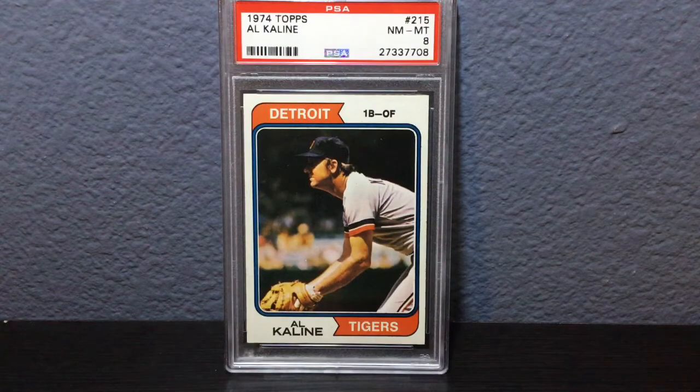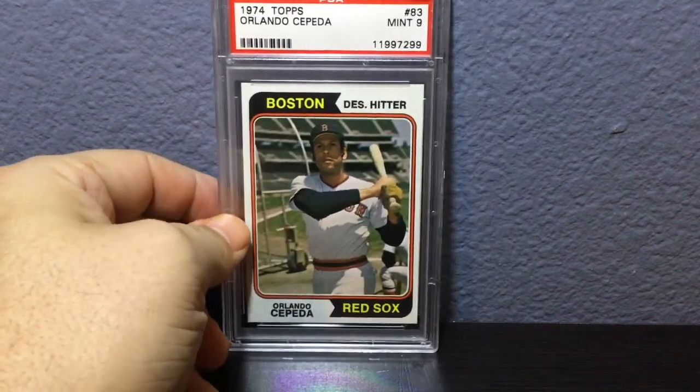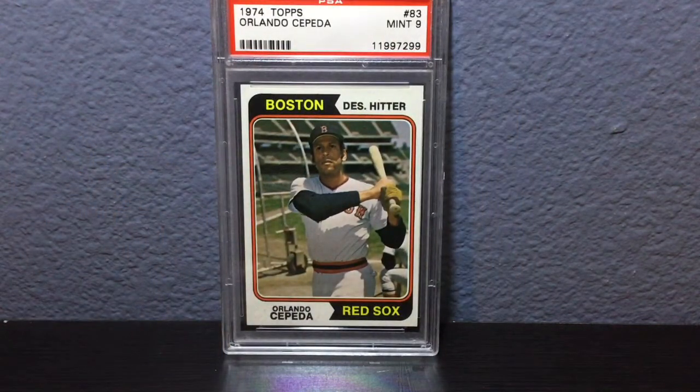Another 1974 Topps card that has a Hall of Famer pictured in his last card is this one of Mr. Orlando Cepeda. And this happens to be a mint 9, so a really good grade, a really solid grade for '74 Topps. Cepeda here happens to be pictured as a designated hitter for the Boston Red Sox. So that was him. Again, you get to see these last cards of Hall of Famers kind of in different positions, uniforms. So this is the cool card for Mr. Cepeda, his last card, '74 Topps.